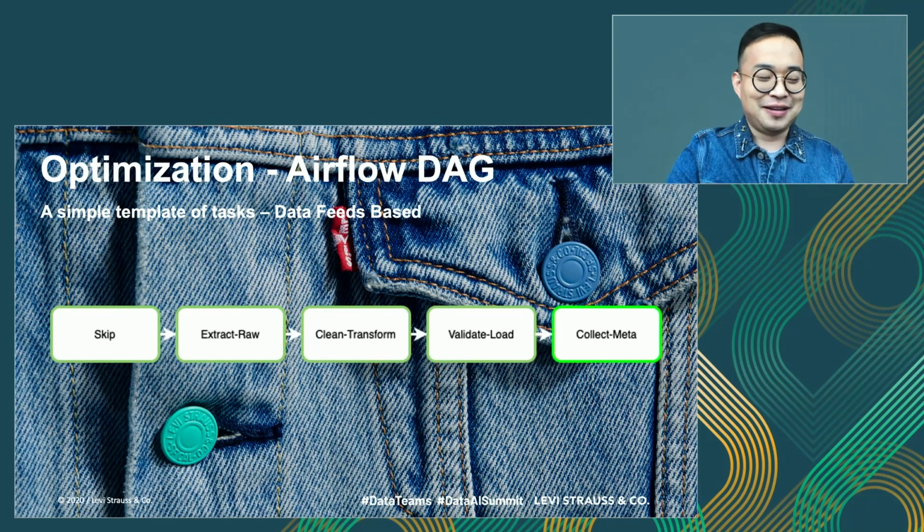What's the metadata? Every day you process the data, but how many rows of data did you collect, right? And what time did you collect it? Why is this important? This will be a very important KPI for the team and the company to guarantee the data quality.